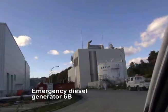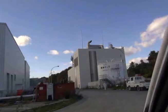The building on the right is where the emergency diesel generator 6B is located. This generator was the only power supply in the power station which survived the tsunami. There was no direct damage to the building, for it was installed at 13 meters above sea level. The tsunami seemed to have reached just below the air supply louver. Since the generator only requires air, not seawater for cooling, it continued operations without being affected by the tsunami.